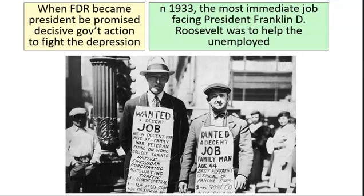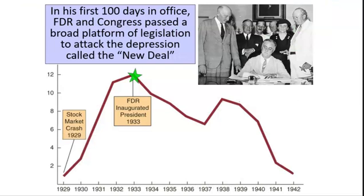Now, during this time, he's going to start his presidency off with what is called the 100 days. And pretty much every president since then has been judged against this standard. What have they done during essentially the first 3 months of their presidency?